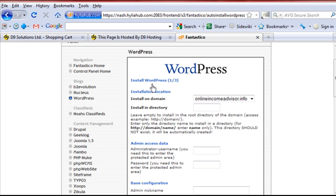And at this point we have step 1 of 3. Now the domain I'm using is called onlineincomeadvisor.info. This is where I have one of my blogs, and I'm going to install it directly on onlineincomeadvisor.info. If you wanted to install it in a directory, say for example onlineincomeadvisor.info/blog, we would simply type /blog. Or if you had another business, for example, say your name, dansumner.com, and we could have /blog, then we would type /blog in there. But for this video, we're just going to directly upload our WordPress blog to onlineincomeadvisor.info.